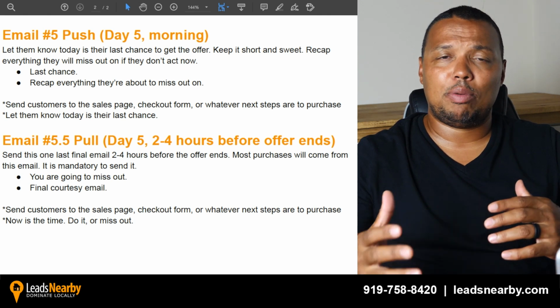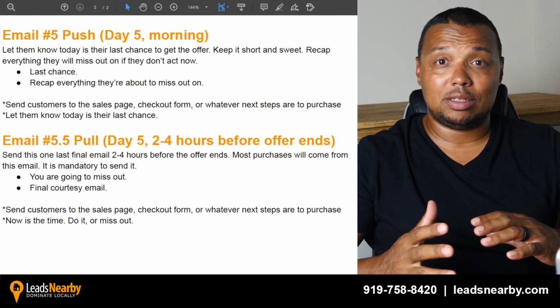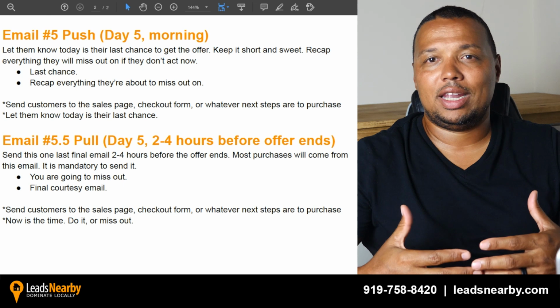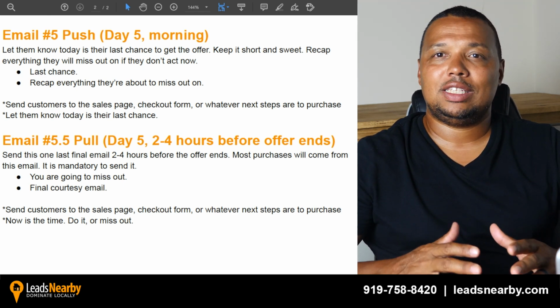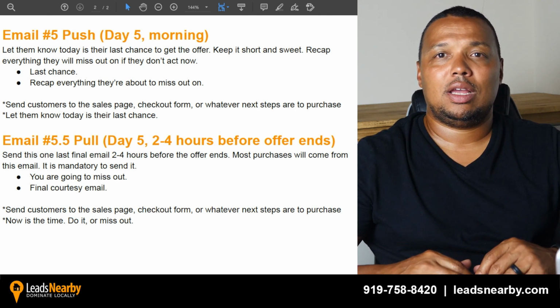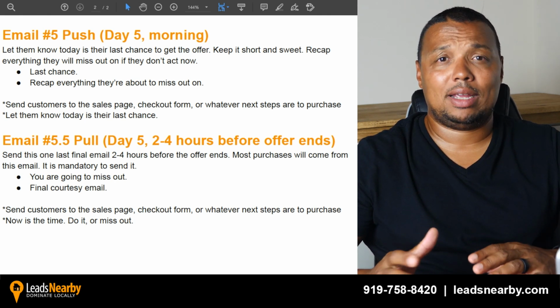Essentially, we're hitting the same points, but we're taking it from more of a negative angle by removing it. So here what I'm trying to do is I'm kind of taking them away and I'm pushing them in a direction. I want them, if they're sitting on the fence, to get in or get out. Both of these are acceptable answers. I'm fine if someone doesn't buy, and the reality is most people won't buy, at least initially.